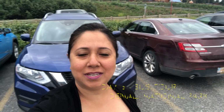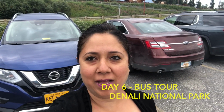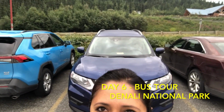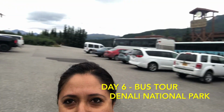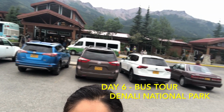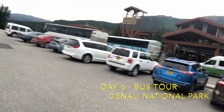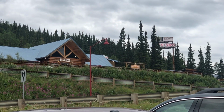We are heading to Denali National Park to see the animals and the wildlife and the whole park in general. And it's a beautiful morning. You can see behind me those hills, and right behind me is this resort that we are staying in. It's in the middle of the forest and the hills. It's gorgeous, and there are little shops and restaurants right across the street.